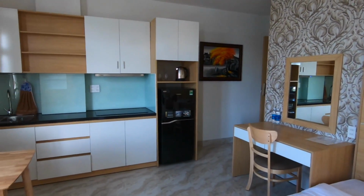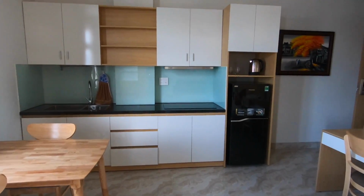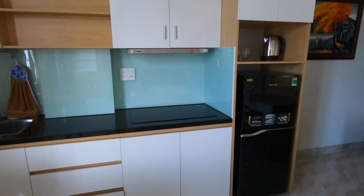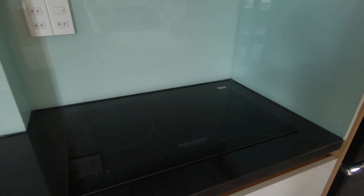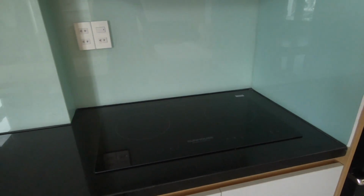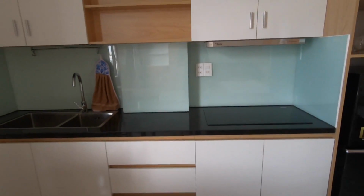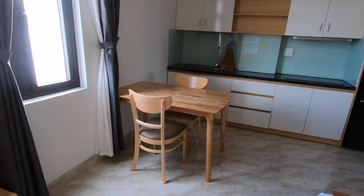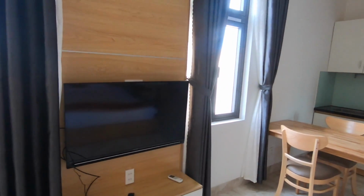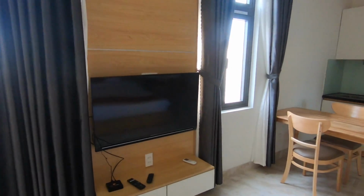Then he's got a very nice kitchen. And what I like about this unit that mine doesn't have is it has a dual stovetop, which is kind of rare here. You usually get one stovetop, but he can cook both pasta and the sauce here at the cooktop, if he so chooses. And around here you've got the dining area and another window, and then a fairly good sized TV right here. So this is a really great unit.